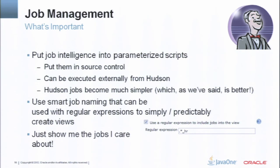It also helps with this whole backup thing because you just check those scripts into source control. We'll talk about backing up Hudson itself in a minute, but specifically we're thinking about the scripts here. So it's a great idea to think about how you externalize the logic, and obviously doing that in a standardized way. So one project isn't using Ant, another one's using shell script, whatever.